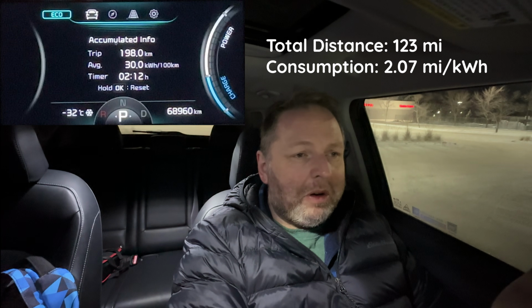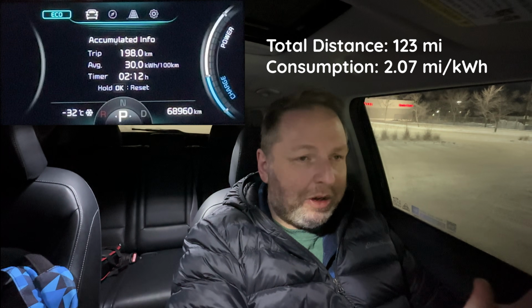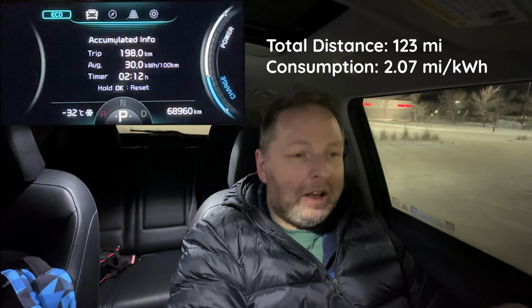198 kilometers driven until 5%. Okay, turtle mode. Usually at this point, I would suggest you guys go plug in somewhere. 198. If you lowered it to 100 kilometers an hour, which in this kind of season, especially at these temperatures, would be pretty good speed. Trust me, we passed a lot of cars, as you probably saw, so 100 would have been perfect. You could have gotten over 200 kilometers.